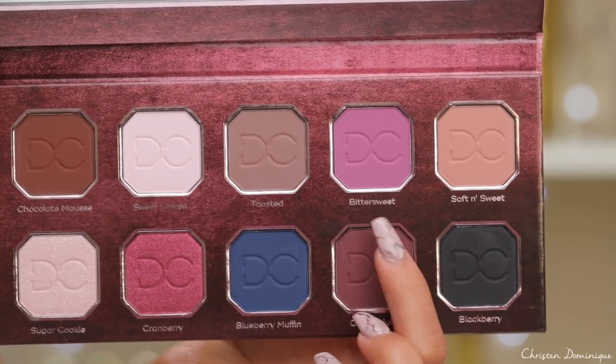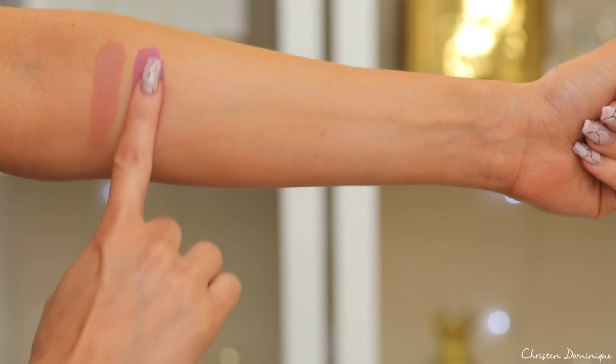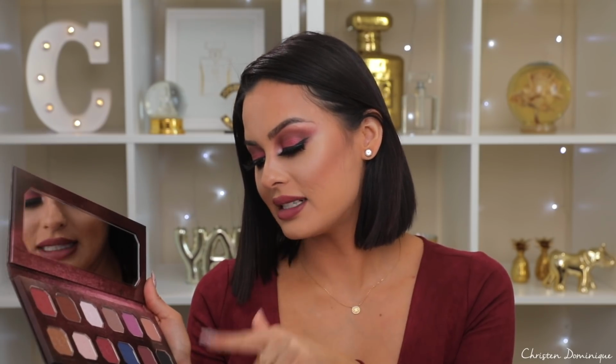And then right next to it, we have Bittersweet. Bittersweet is a matte fuchsia, kind of magenta looking shade. And this I love to wear in the crease, but you can wear it all over the lid as well. I absolutely love to layer Soft and Sweet. I actually have it on my eye right now. I like to layer Soft and Sweet and then Bittersweet right below it. So Soft and Sweet is still peeking through. And then you can take one of the darker shades and just keep layering. The gradient you're gonna get out of this on your eye is gonna look so gorgeous.